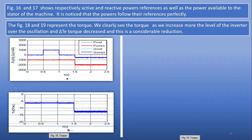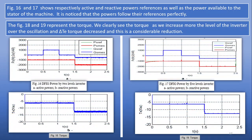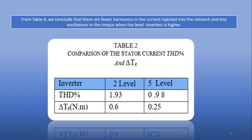Figures 16 and 17 show respectively the active and reactive power references, as well as the power available at the stator of the machine. It is noticed that the powers follow their references perfectly. Figures 18 and 19 represent the torque. We clearly see that as we increase the level of the inverter, the oscillation, delta Te, of the torque decreases, and this is a considerable reduction. From Table 4, we conclude that there are fewer harmonics in the current injected into the network, and less oscillation in the torque when the inverter level is higher.